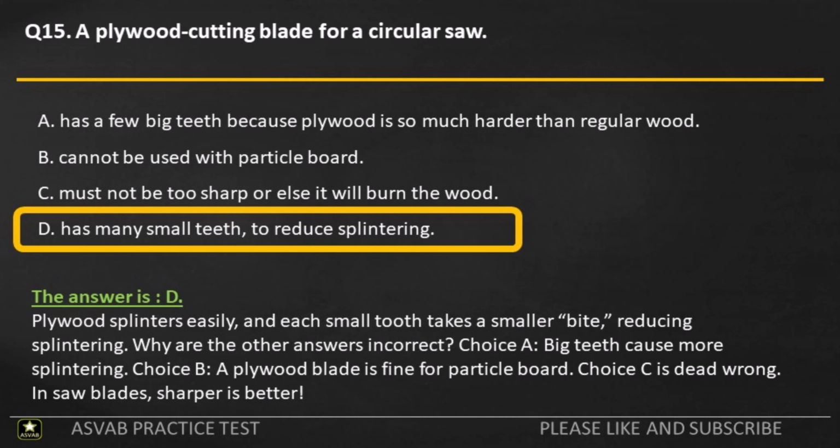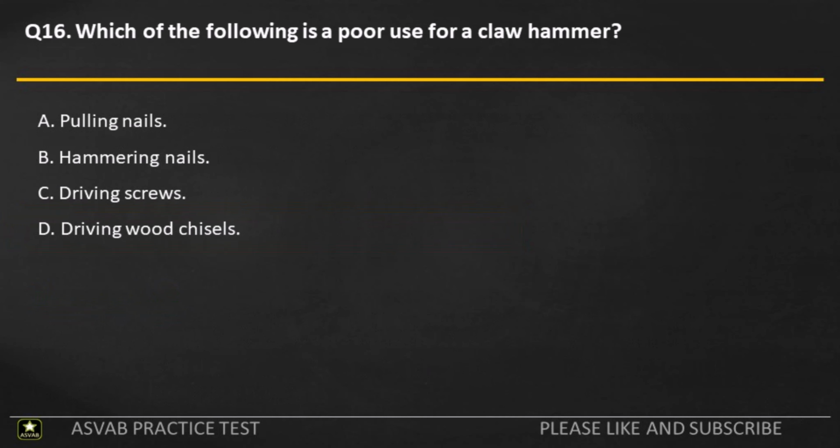Why are the other answers incorrect? Choice A. Big teeth cause more splintering. Choice B. A plywood blade is fine for particle board. Choice C is dead wrong. In saw blades, sharper is better.